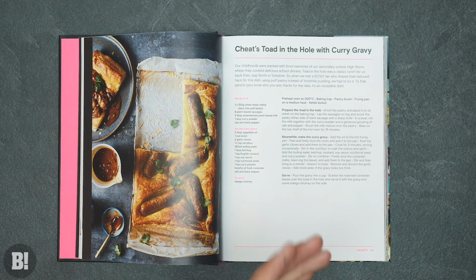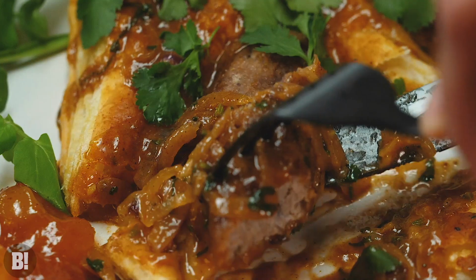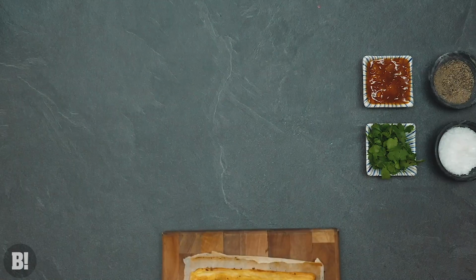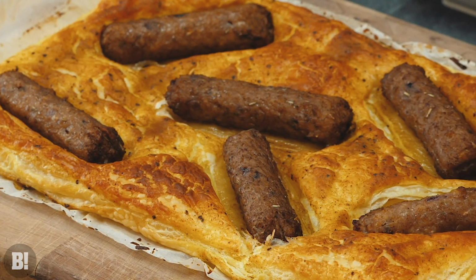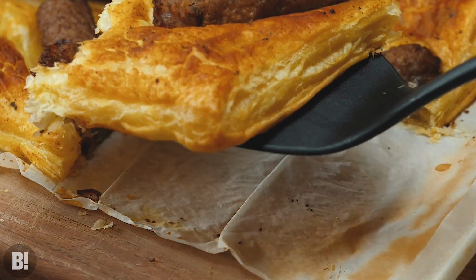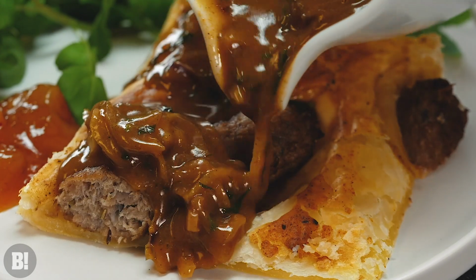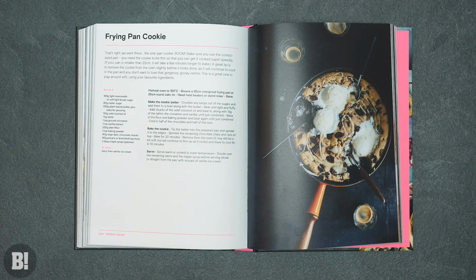Cheat's toad in the hole with curry gravy. This is a super speedy one where you essentially take a puff pastry layer and use that as your Yorkshire pudding for toad in the hole. That's gonna puff up around some delicious plant-based sausages, all topped with a delicious bratwurst, currywurst style sauce. Delicious and super quick.